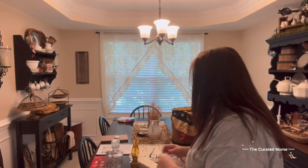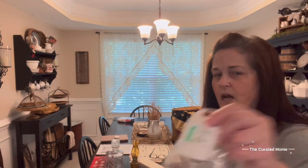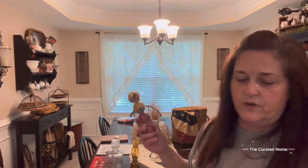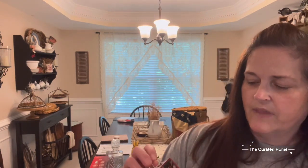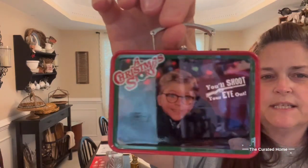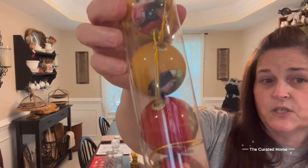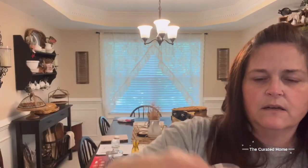And then the last thing from this trip that came out of this bag for $2. Of course, I'm picking up stuff for Christmas already. I thought this would go super cute on a tiered tray. How cute is that? And then there were some ornaments that were also bagged with it. And these are also Christmas Story ornaments that are in here.